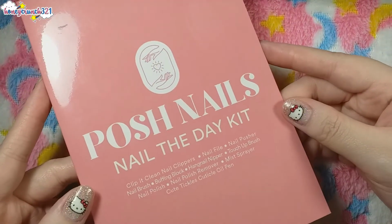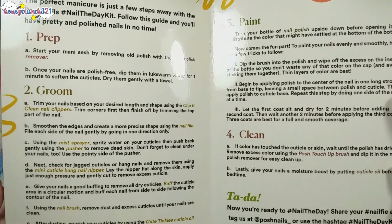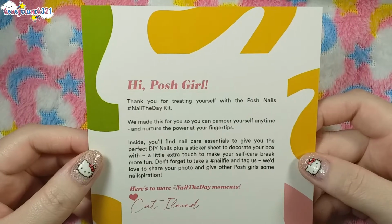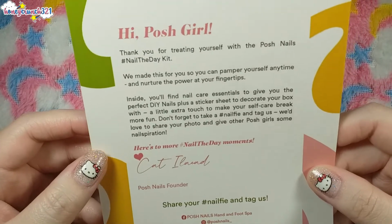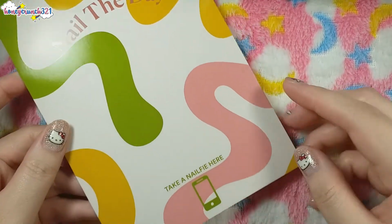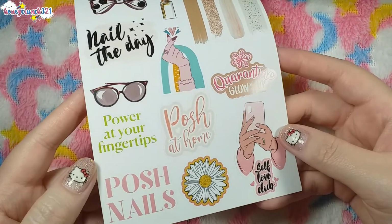This kit also contains a step-by-step guide, an adorable thank you card, and at the back of it, you can use it as a nail photo background. Then some cute and stylish stickers to decorate your own Nail the Day kit.